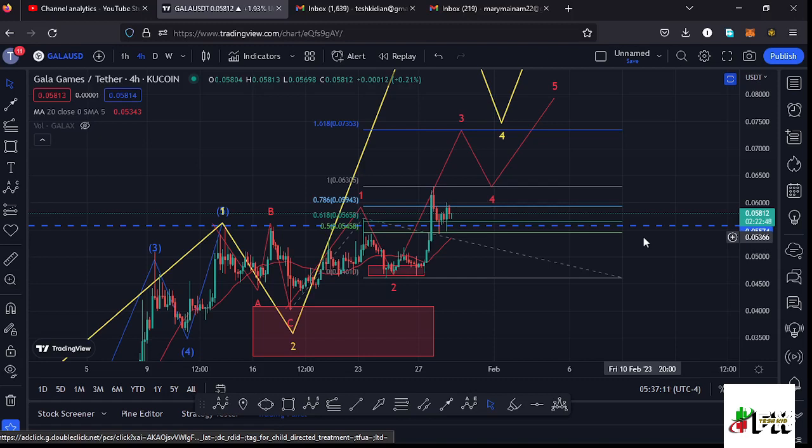We also have enough confirmation by managing to break above the wave 1 high that whatever we are seeing over here could be the start of an impulse to the upside, which could be taking us back to around the $0.0753 mark. And in the formation of that wave 3, once it's complete, we can expect a wave 4, then continue pushing even higher in the formation of that wave 5.